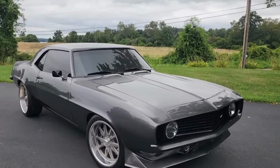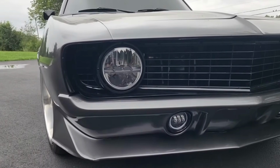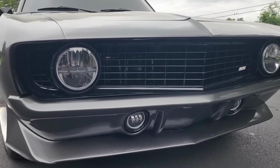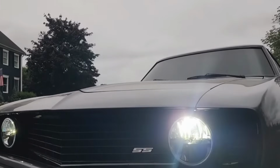Moving forward on the cosmetic side, I painted the grille gloss black, added some custom headlights, as well as some Harley-Davidson custom switchback running lights and turn signals. Really transformed the front end of the car.